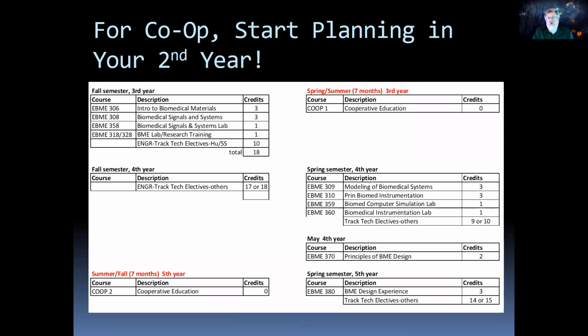So if you are planning on going on a co-op, and this also applies if you're interested in study abroad or internships. Internships are a little less formal than, say, a co-op. Co-op is actually applying for a job. Internships are much shorter term, much less formal setup.